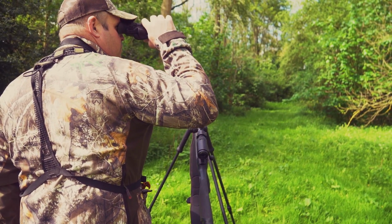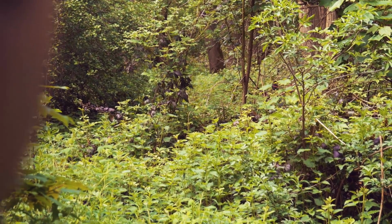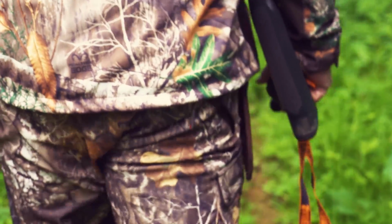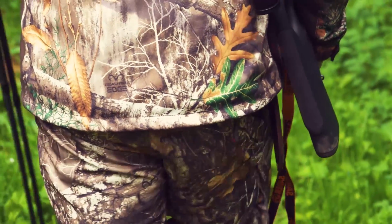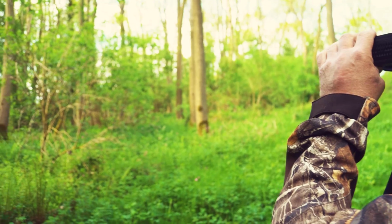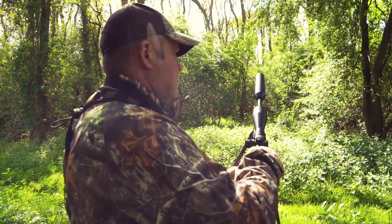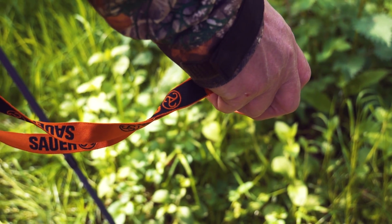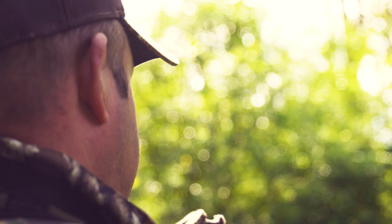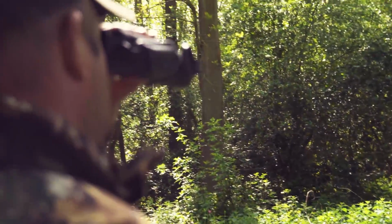Steve uses the call to try and entice the buck in. Suddenly, the buck responds to the call. He's very close. Steve sets up his rifle ready for the shot and uses the call once more. The buck replies, and Steve spots him in the undergrowth.